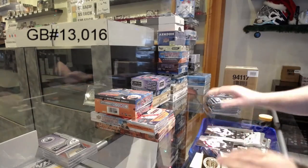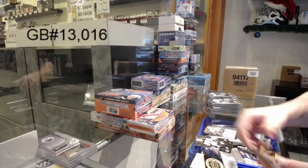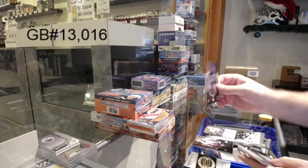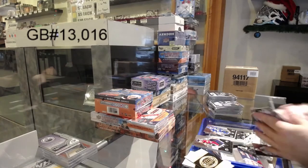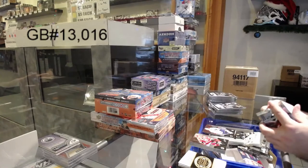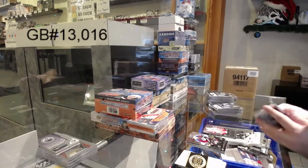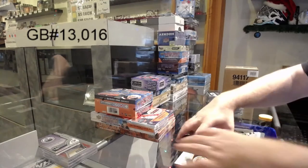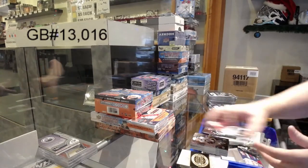Triple diamond for the Tampa Bay Lightning, Martin St. Louis. We've got a premier cut double diamond, a fun enough for the Calgary Flames. Double diamond of Markus Naslund for the Vancouver Canucks. Quad diamond for the Maple Leafs, Mats Sundin, quad diamond. Rookie Gems, triple diamond for the Detroit Red Wings of Abdelkader. Double diamond of Brad Richards for the Dallas Stars.